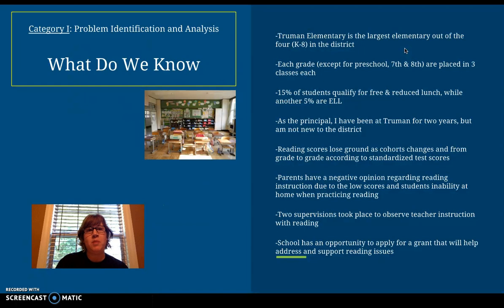For category one, the problem identification analysis, what do we know? We know Truman Elementary is the largest elementary out of the four in the district. Each grade, except for preschool, 7th, and 8th, is placed in three classes each. You have 15% of students who qualify for free and reduced lunch, and 5% who are English second language learners. As the principal, I have been at Truman for 2 years, but am not new to the district.